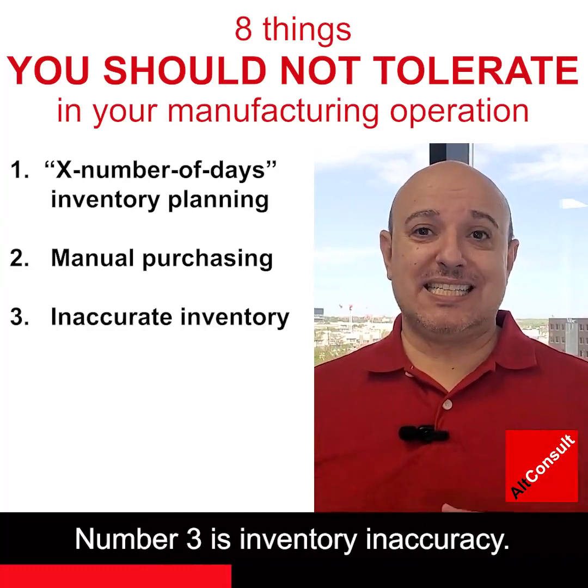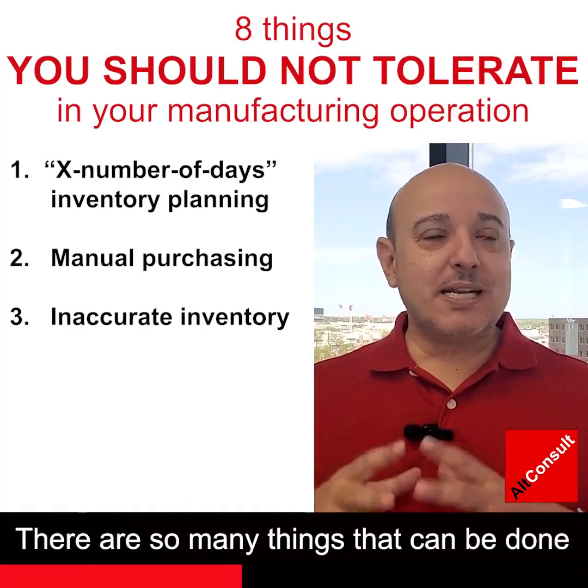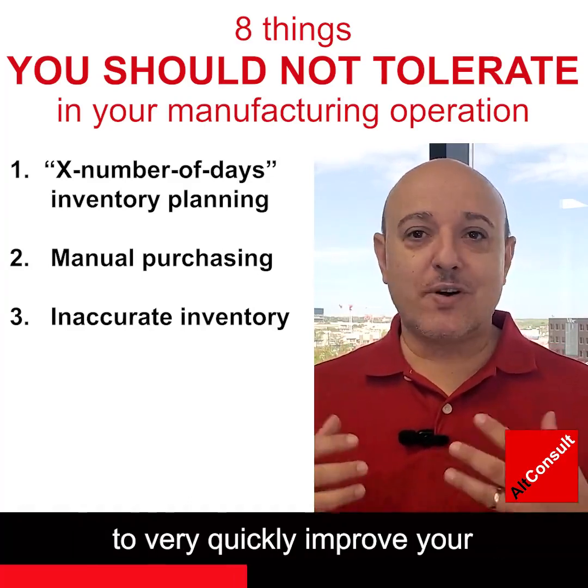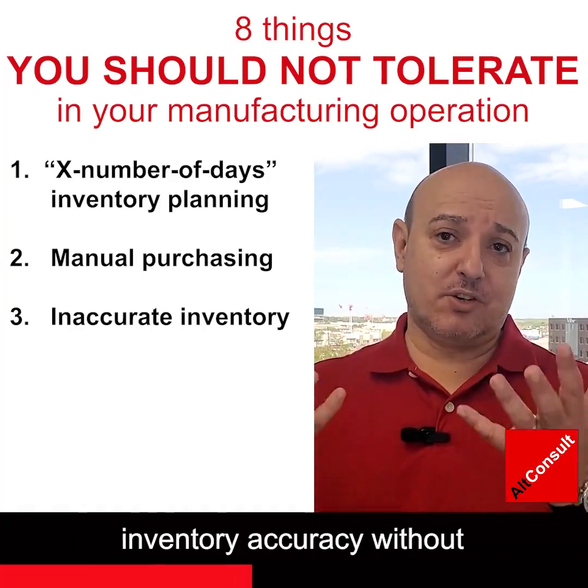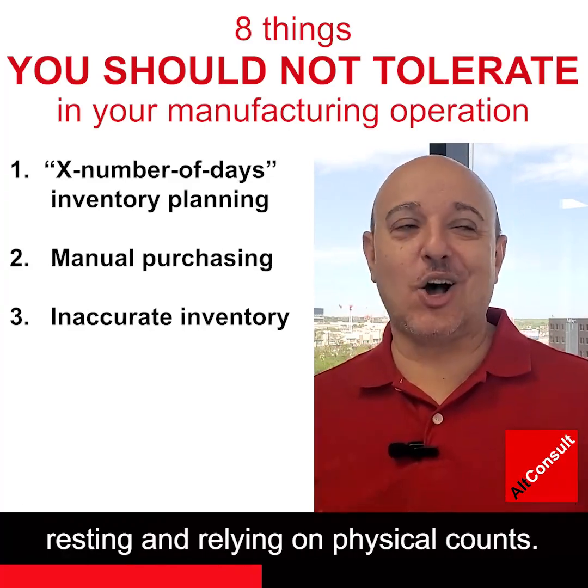Number 3 is inventory inaccuracy. There's so many things that can be done to very quickly improve your inventory accuracy without resting and relying on physical counts.